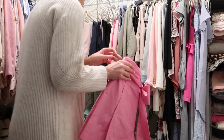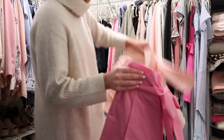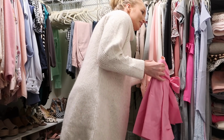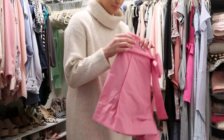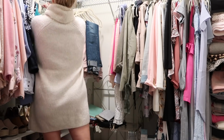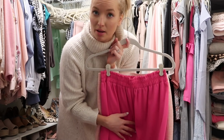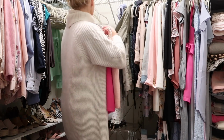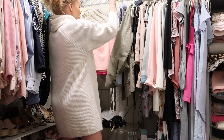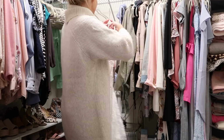I have 2 pairs of these shorts, so I know I need to get rid of one. I'm gonna get rid of the hot pink. I haven't worn this skirt in a really long time. I got engaged in this skirt, so I'm just gonna keep it. This was a dress I wore on my bachelorette, so again, I'm gonna keep it.